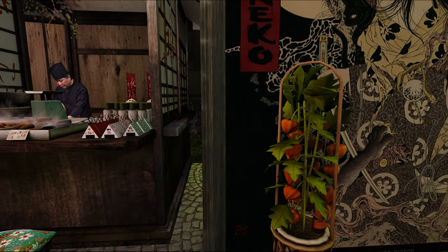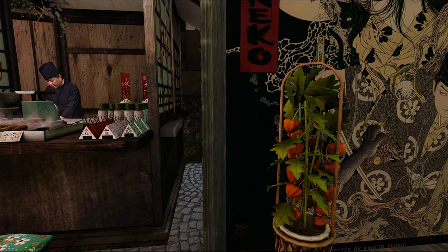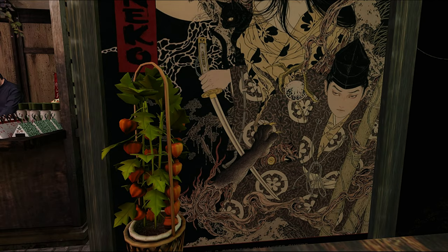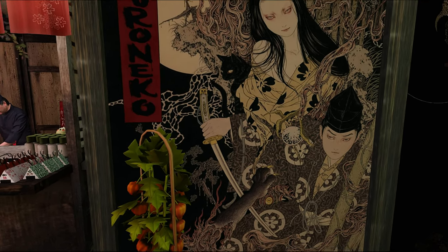Are these peppers? They look like peppers. I thought they were strawberries from afar, but they're not. Yeah, they definitely look like peppers or tomatoes. I saw the green one, I don't know.